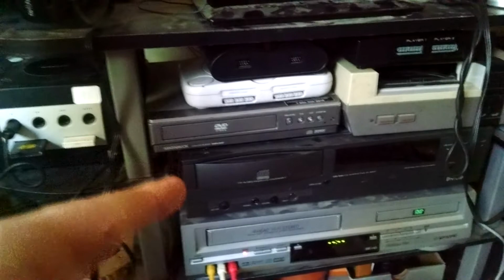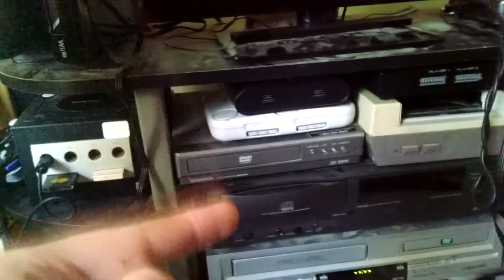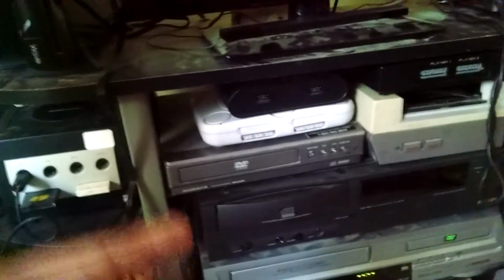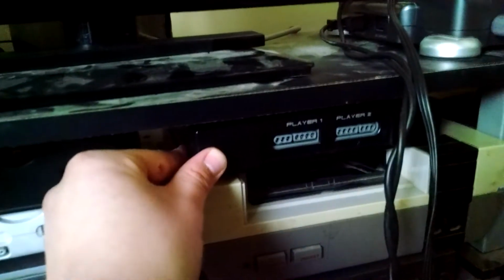I paid $11 for this, and it came with all the cords, it came with the remote controller, all of that. That was awesome, and I got that on my birthday. I bought that on my birthday, so that was a good find. Over here we got my original NES. I still treasure it. And we got FC Twin up here. And we got the VCR down here.